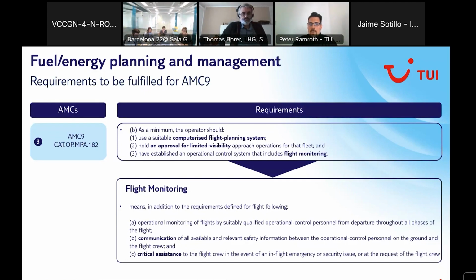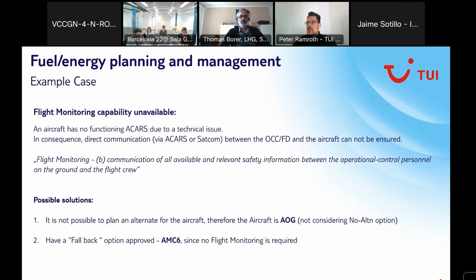So we can make a very simple case: what if an aircraft has a failure of the communication system? For us, the communication system between the OCC or the GOC is ACARS. Only for the long-haul flights do we have SATCOM voice. So the main communication system is ACARS. How can we fulfill flight monitoring if we cannot communicate with the aircraft? That's basically contradicting the concept of being allowed to have such low minima for your alternate planning. So yes, it's definitely a challenge.